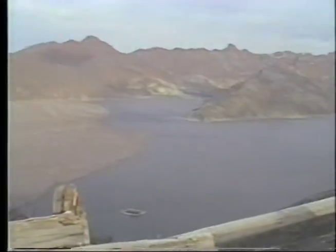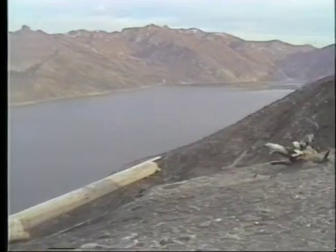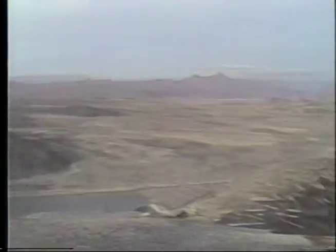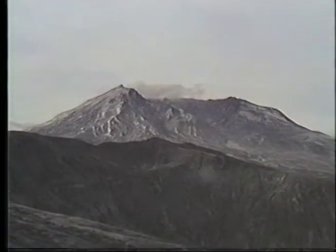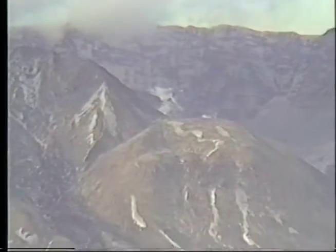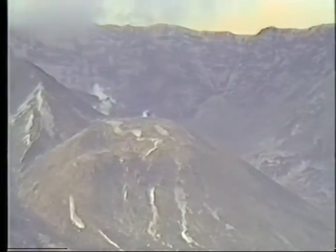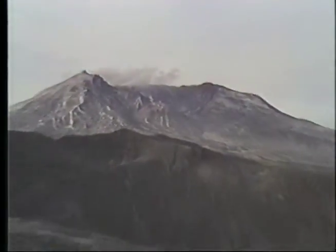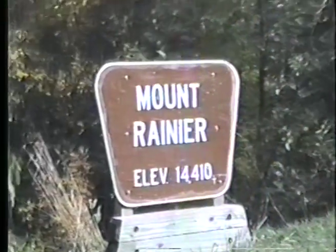Anyway, I thought you'd enjoy coming up here with me by way of videotape and seeing this rather unique sight. I believe there's a little bit of steam coming out of the crater, unless that's clouds that are low. But at any rate, I thought this was an especially interesting viewpoint here.